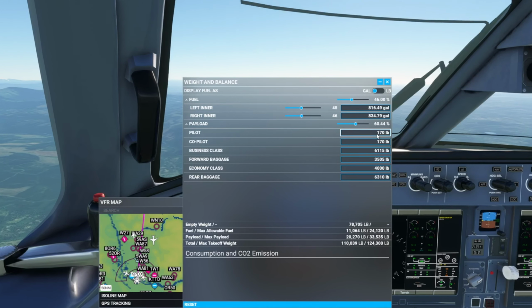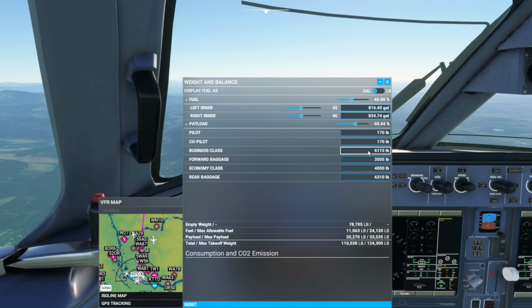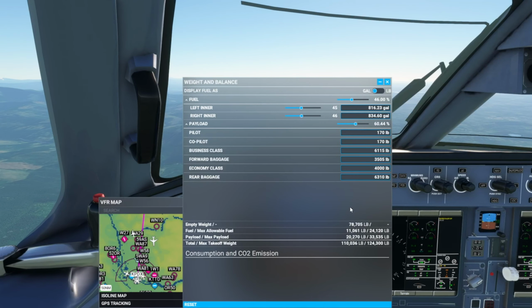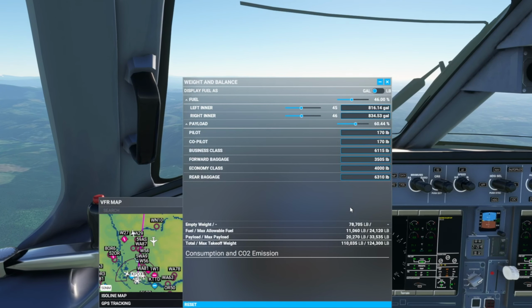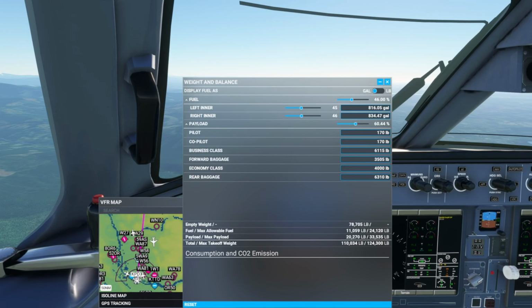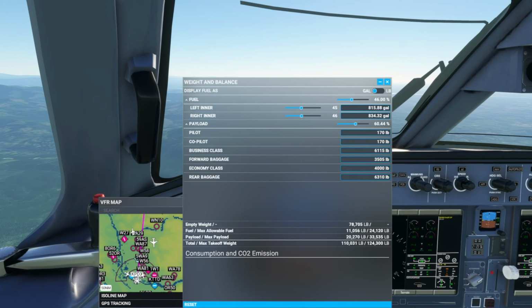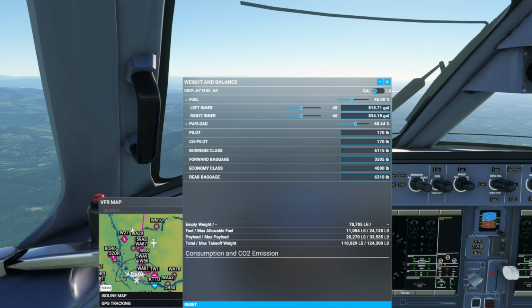You can see the weight that I've got on board right now. She's pretty well full. So an empty weight of 78,000.7. Total max takeoff weight today was 110,000.